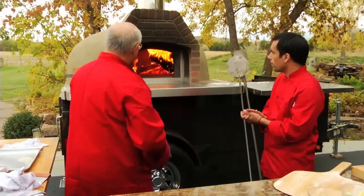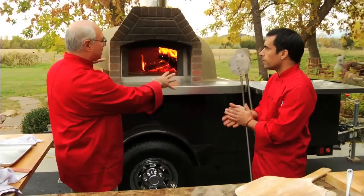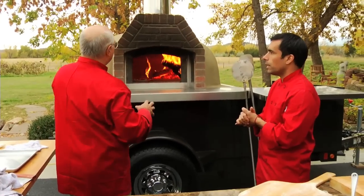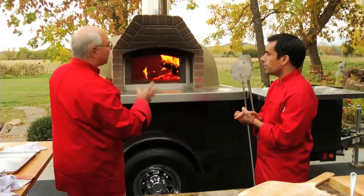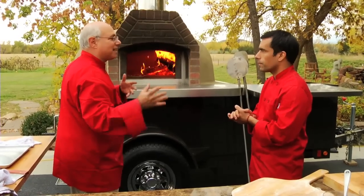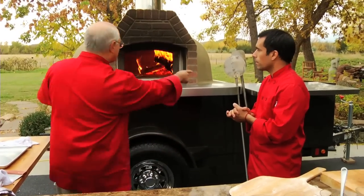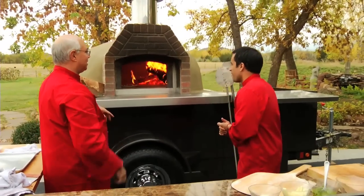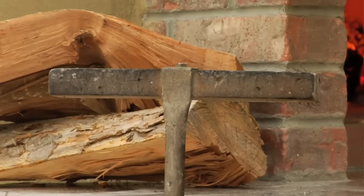So, while this pizza's cooking, tell me a little bit about this rig, because we've talked about different features in some of the other videos that we've made. One of the things I like about your ovens is, number one, every oven that you send out is slightly different so that nobody has a cookie cutter version. But also it comes with some neat tools, the toys of the pizza maker. So tell us about some of the things it comes with. Every hobby has good tools and toys.